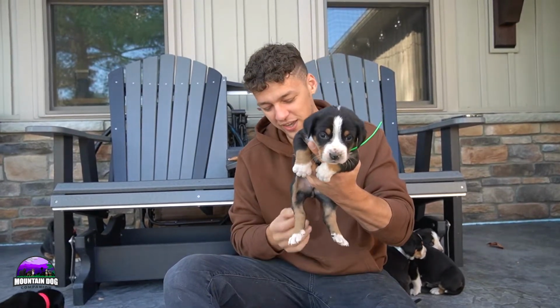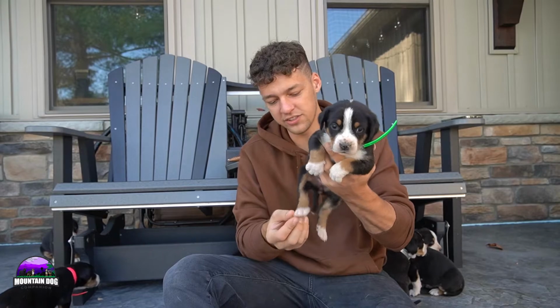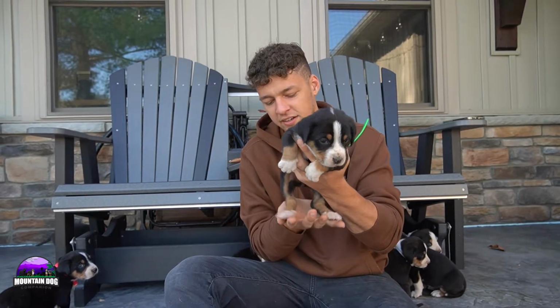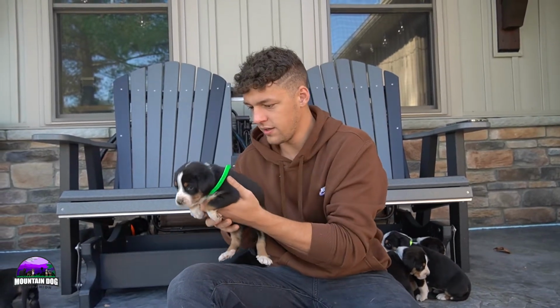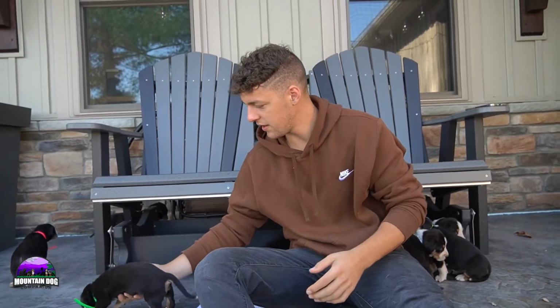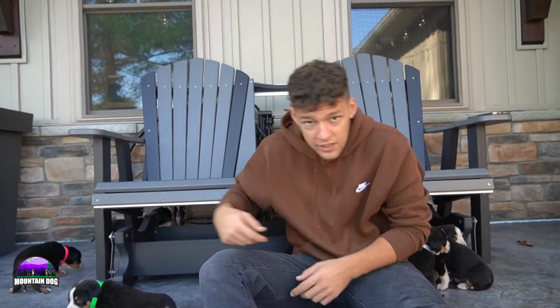She does have the white wrapping down the back as far as her paws go, and that tan showing up on her legs as well. So this is Froggy, little cutie pie. I'll put you down, you can stop whining.